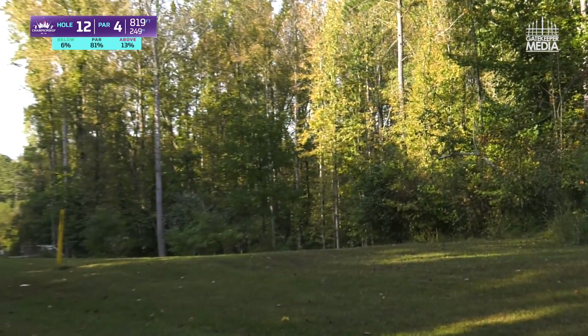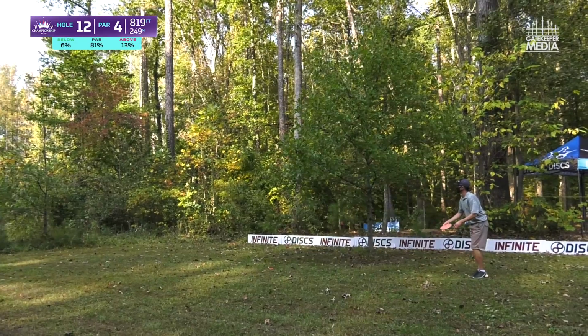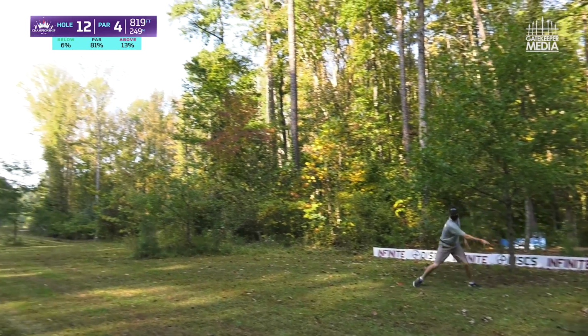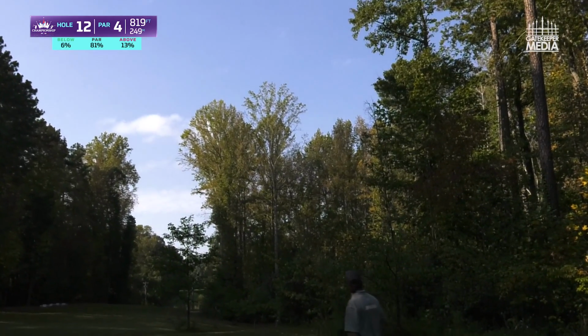And Matt did not like this shot. This burned way right. Roadrunner, super high Anhyzer from Barsby.